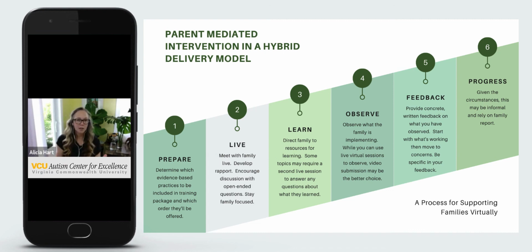Now, there are some intervention frameworks where they do this in person, right? That's obviously going to be the one that we're going to want to do the most often, being there in person. But we also know that sometimes that can't happen. So a lot of the research that we see with parent-mediated interventions, they're done remotely.